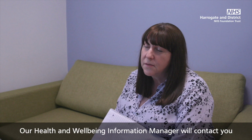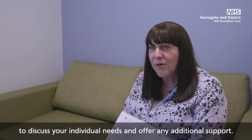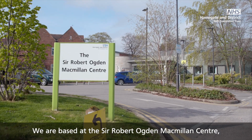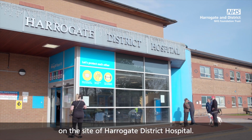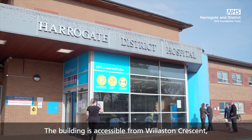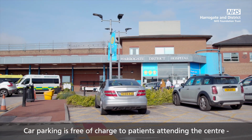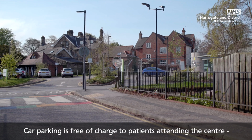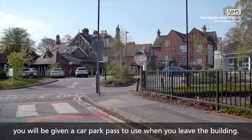Our Health and Wellbeing Information Manager will contact you to discuss your individual needs and offer any additional support. We are based at the Sir Robert Ogden Macmillan Centre on the site of Harrogate District Hospital. The building is accessible from Williston Crescent, which is just off Lancaster Park Road. Car parking is free of charge to patients attending the centre. You will be given a car park pass to use when you leave the building.